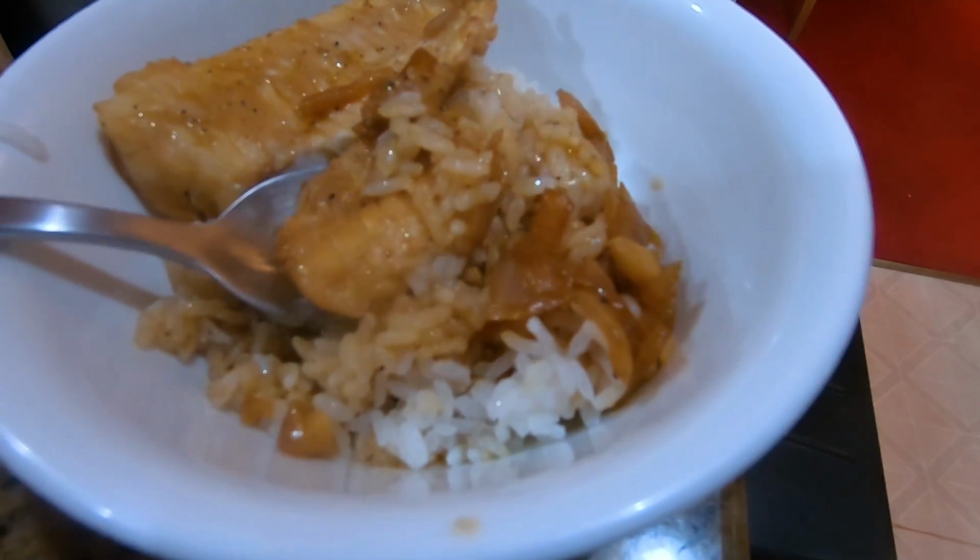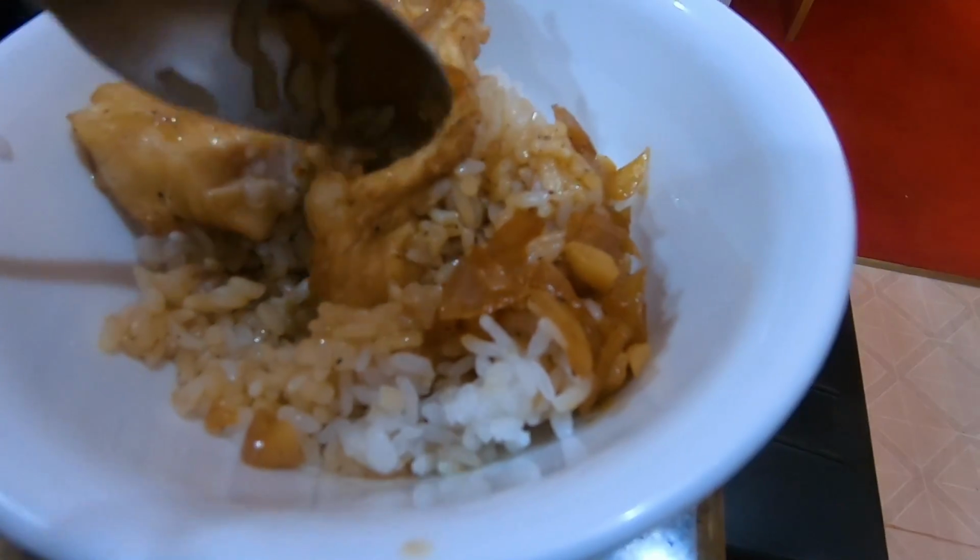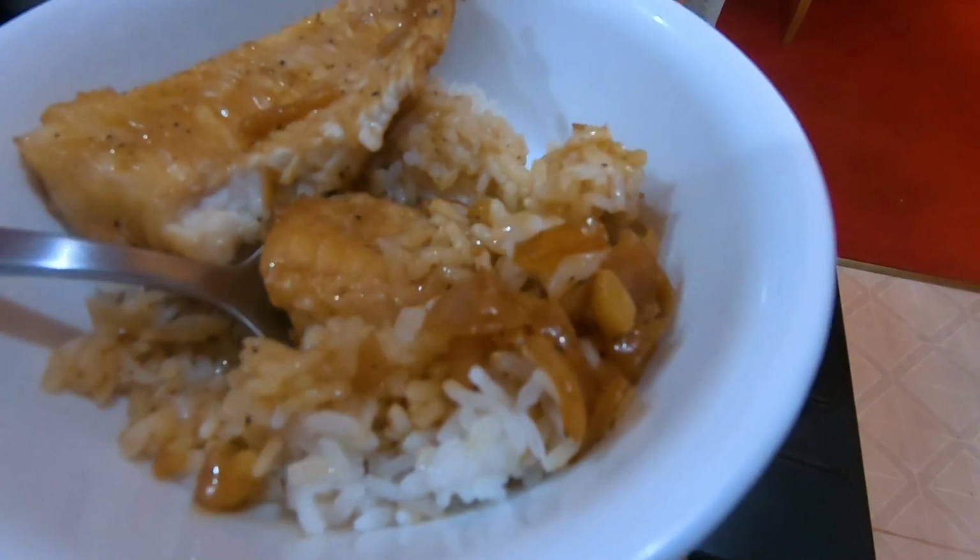The eel itself doesn't taste fishy at all. It's really just close to chicken. And the onion and garlic, it just works so well. Oh, pretty stoked about that.